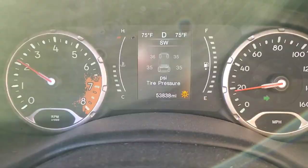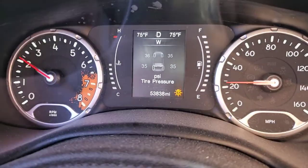So what we're going to do is a single drain and fill. We're going to show you what that looks like. Katy will be in there. We'll show her how to do it so she'll know how to take care of her car. All right, so we're headed uphill, and Katy's going to mention this shifting.